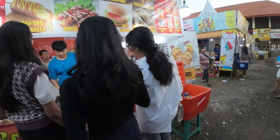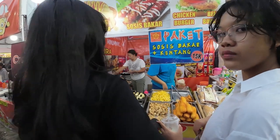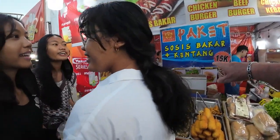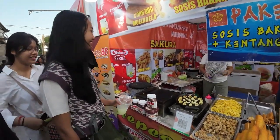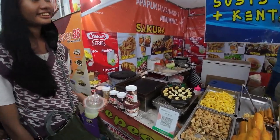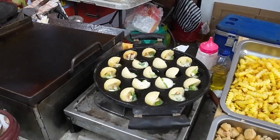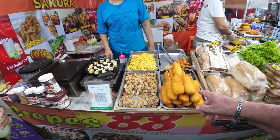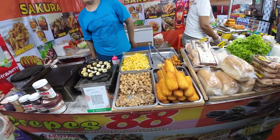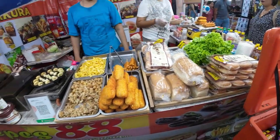Sausage bakar and kentang. Kentang, what? Oh, kentang, like french fries. French fry? Oh, okay. Look at these little things. What's this called? Takoyaki. Oh, Japanese food. They look quite cute. This one, potato. Corn dog. Well, there's your corn dog, fresh bread. Oh, very nice.